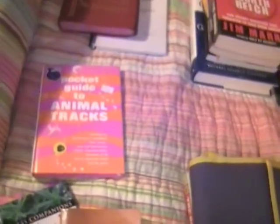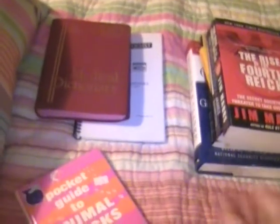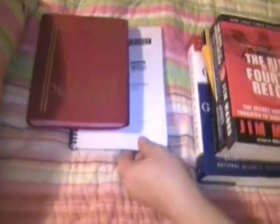Then this over here is something that I bought, Pocket Guide to Animal Tracking, Tracks. It's a really neat book, got all kinds of pictures, the location you would find these types of animals in, and so forth. Then over here we got the medical dictionary, Dorland's Pocket Medical Dictionary. That is something really useful. Then below that, this is something that I carry. I'm a paramedic, as you guys can probably see by the name there.